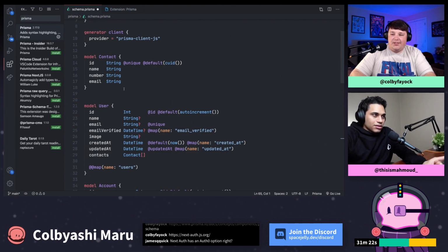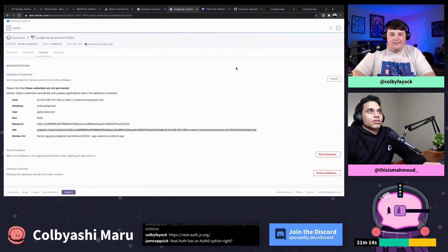But yeah, quick question: is Auth0 an option for NextAuth as well? I believe yes. If we go to the documentation, wait, let me just pull this down here. It's right there.